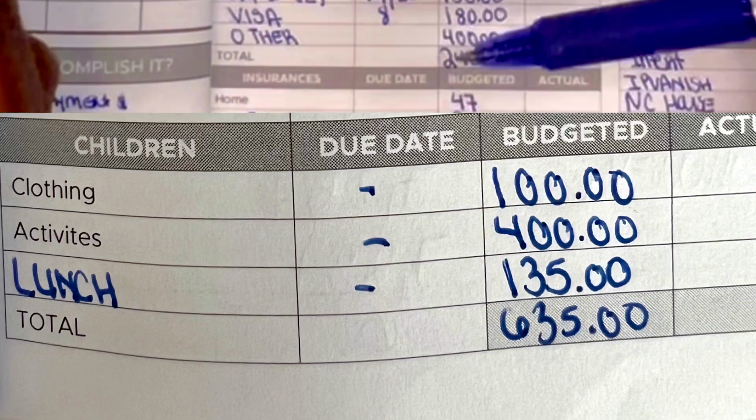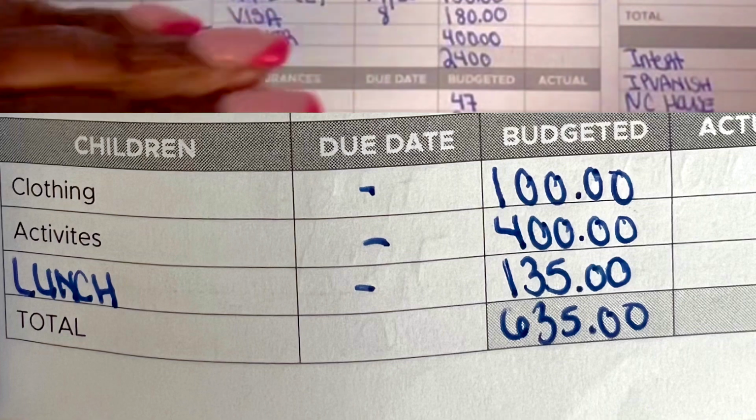Kids activities is a little high this month. My son has a tutor, which is $50 a week. So that's $200 a month.